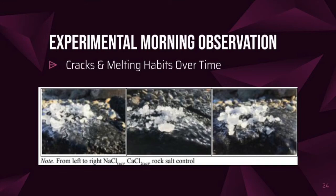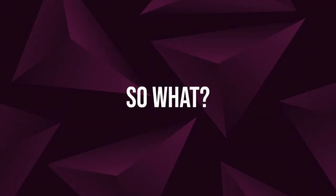Furthermore, the aqueous sodium chloride sample displayed a visibly larger quantity of cracks and areas of thin ice than the sample of aqueous calcium chloride. Given the research conducted and my analysis of it, I see that the inclusion of anti-icers on more roads during the winter season and leading up to storms is vital to increasing the safety of people driving on roads, especially at the beginning of a storm.